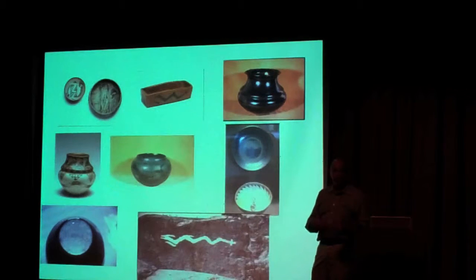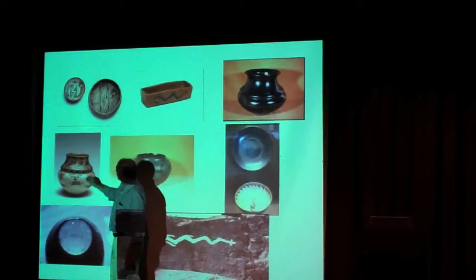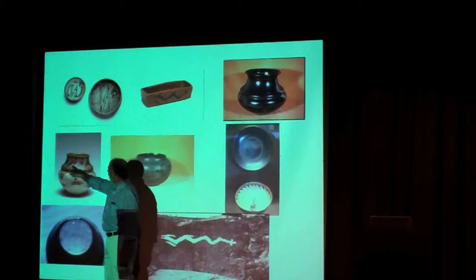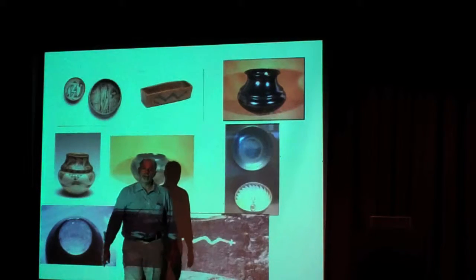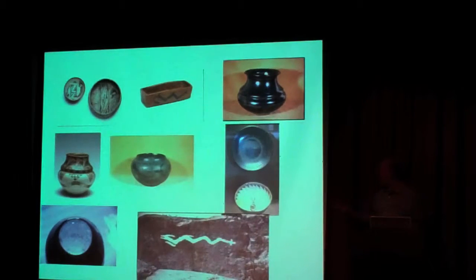Julian was very interested in pottery. This was one of his favorite designs here. Anybody know what this comes from? This here? No, this is Acoma pottery, Acoma Laguna pottery, along with this arch as well. So it's Carrizo. He just loved that stuff. So he was very eclectic. He also picked up from Hopi pottery. But this Mimbres pottery, and we don't really know what happened.